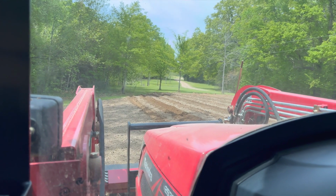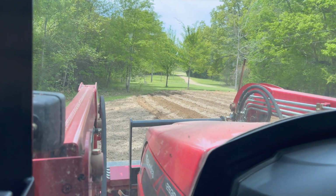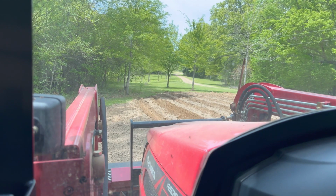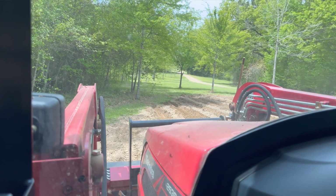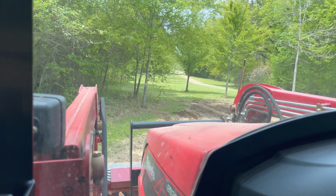We're going to get the torch to it and either build a new frame for it or straighten it out, one or the other, after the season's over with. So we got plenty of time between now and next time we'll need it. It's doing what we need it to do now, which is roll up. We get this garden planted.